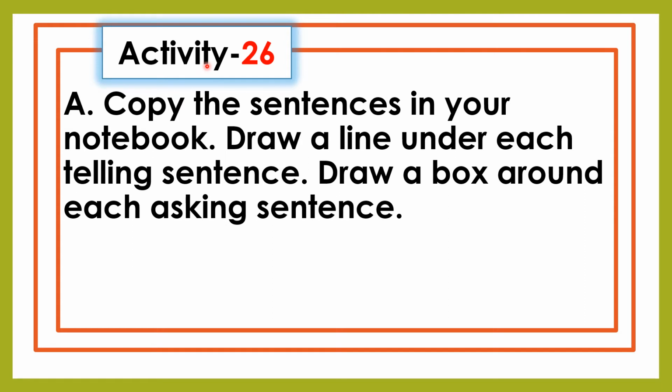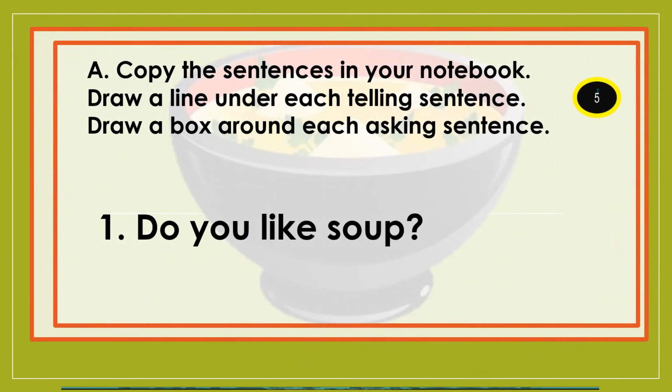Now, let's have an activity. Copy the sentences in your notebook. Draw a line under each telling sentence. Draw a box around each asking sentence. Number one. Do you like soup?